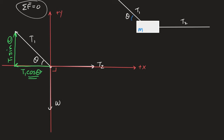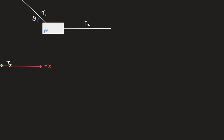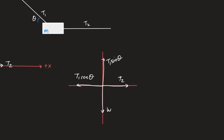Now, once you've done this, the truth is the actual vector no longer is necessary in the picture. We are replacing it with our two components. Effectively, what doing this is actually allowing us to consider is that our problem has now been broken up into two one-dimensional problems. We have weight down and T1 sine theta up, and we have T2 to the right and T1 cosine theta to the left. The truth is, breaking up our T1 into components means we don't need to look at T1 anymore. These are the actual forces acting in this system.